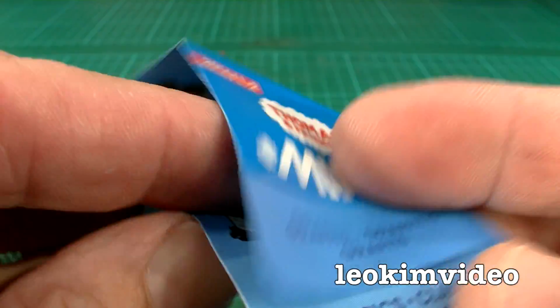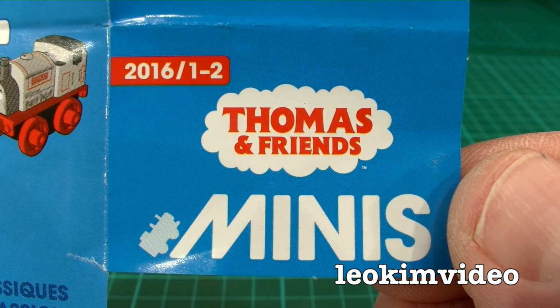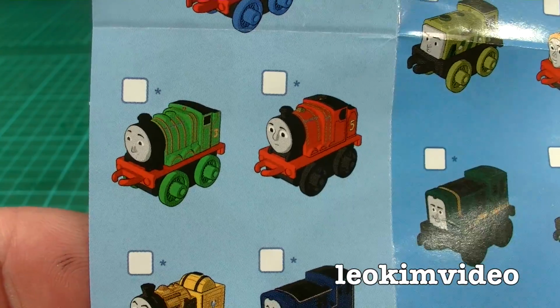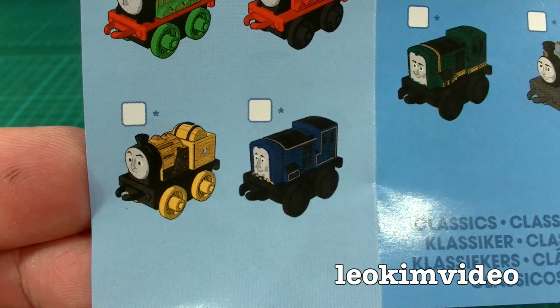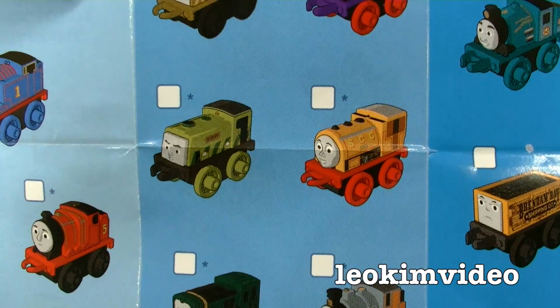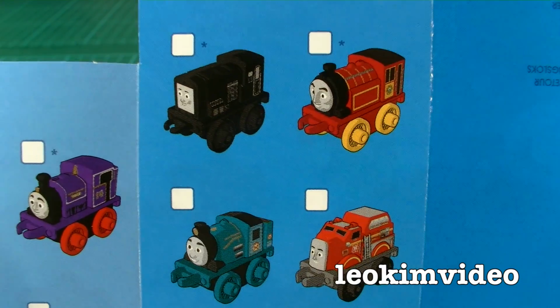Okay, let me open this up and let's try and work out what is going on here. That's what the collector sheet says there, 16 1-2, whatever that means. Maybe it's meaning overlap. Well, of course, we've got Thomas there. And I'll tell you what, this is just the classic characters. We've already got a lot of these guys from my memory. In fact, I'm sure of it. I'm sure you'll be able to tell me. I mean, there's a lot of overlap going on here with ones that you would have already collected.